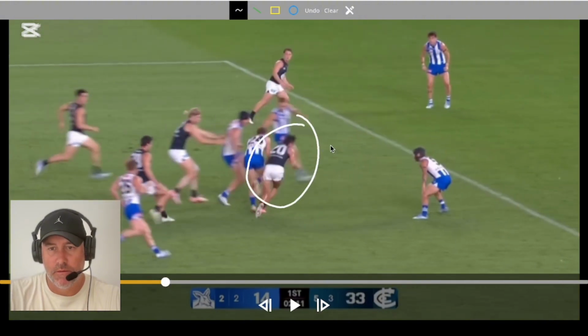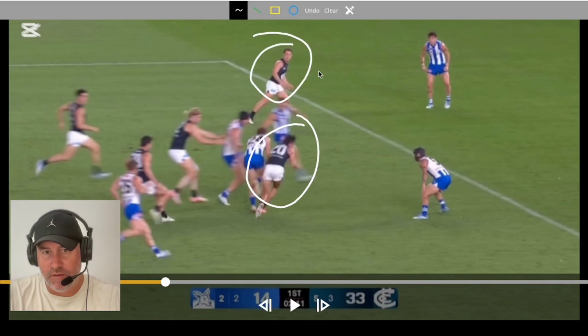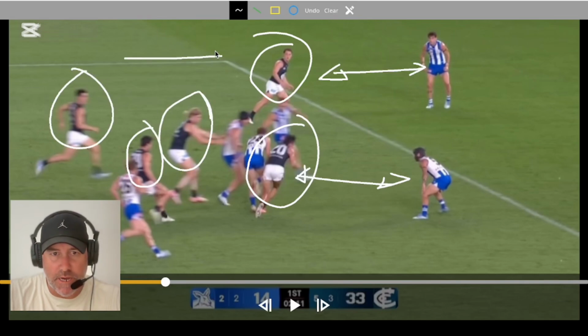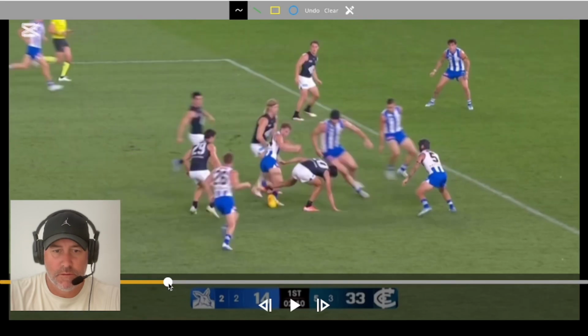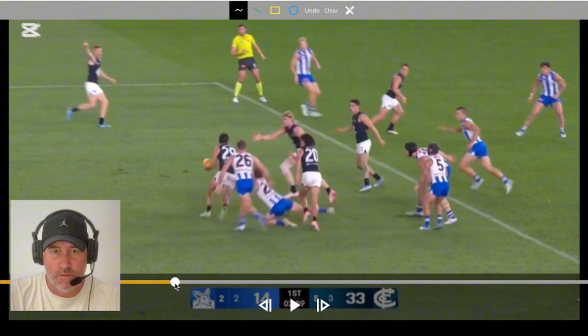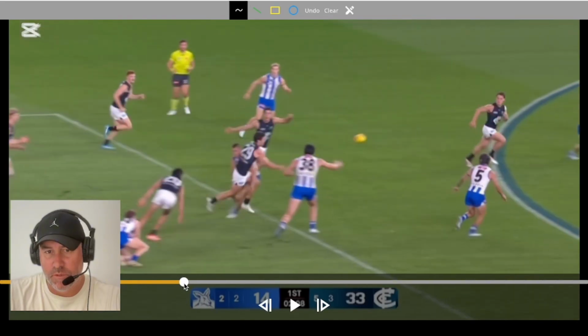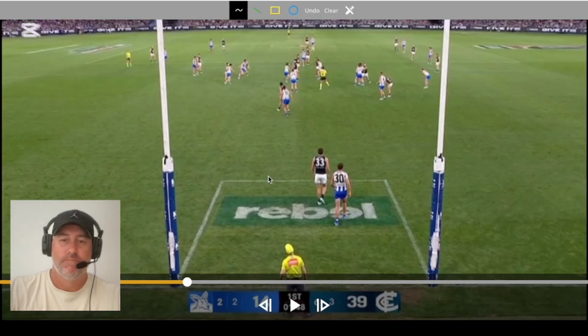Bang. So you in front, and Hollands in front. So now all of a sudden, 1, 2, 3 Carlton players are facing their goal. So this bubbles out. All of a sudden, it's an attacking opportunity. And what happens? George Hewitt gets a loose ball inside forward 50. So great setup.